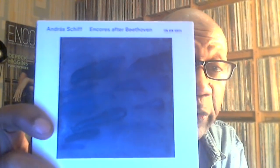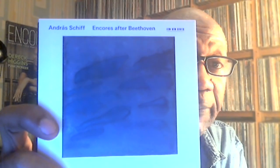He also sent me, I hope I have everything here, I may not. This was unopened, an ECM classical CD. Andras Schiff, Encores After Beethoven. I have played some of this. This is solo piano. He's doing works by Mozart, Schubert, Haydn, Beethoven.